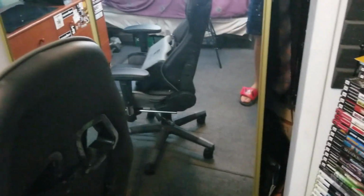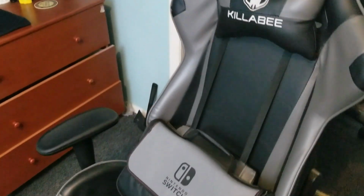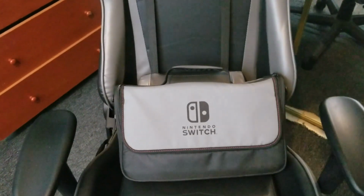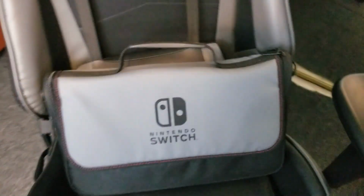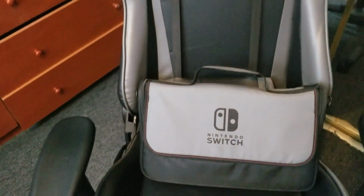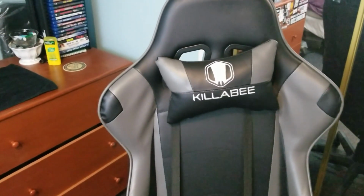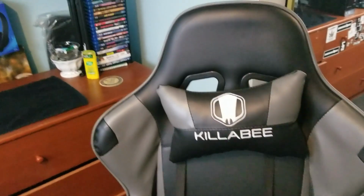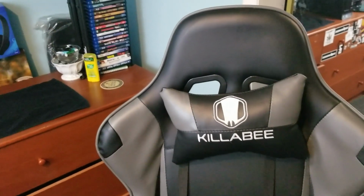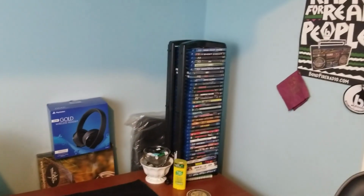And as we pan over here, wait, what's in this chair? What is this? Oh, it's a Nintendo Switch in a nice little carrying case. So this is where I keep the Switch, which is why I don't really play it as much. And this chair is pretty good. I never heard of this brand, but I found it for $200 on Amazon. Very comfortable. Actually fell asleep reclined in this one day. That never happens. Actually, it does, but it was a comfortable sleep.